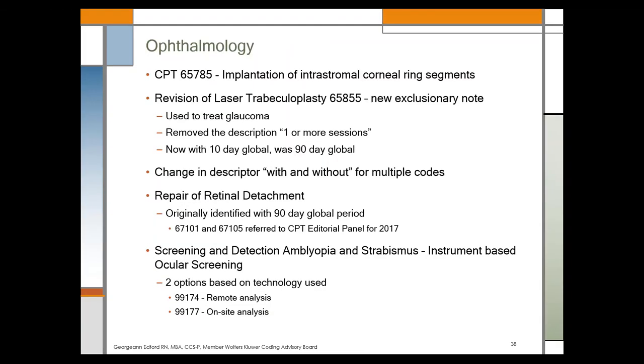The 65785, implantation of intrastromal corneal ring segments, was from 0099T. It was a Category 3. There are revisions of the laser trabeculoplasty code. There are new exclusionary notes.